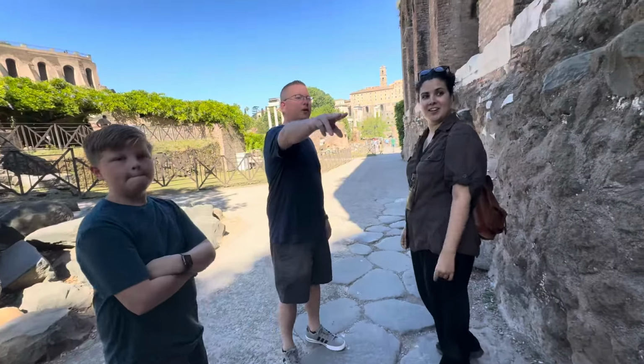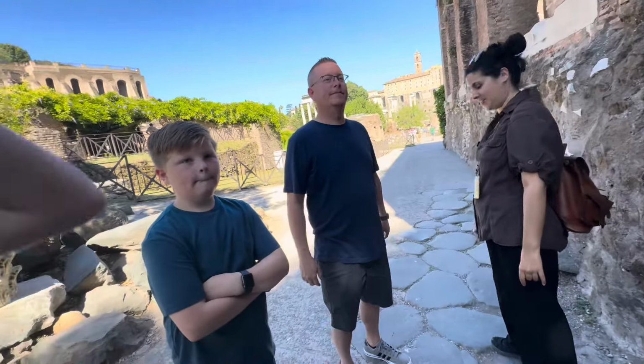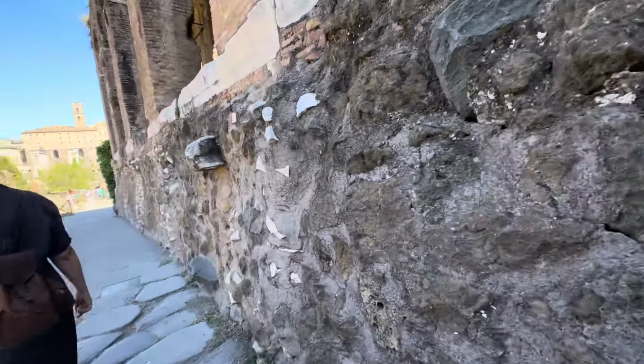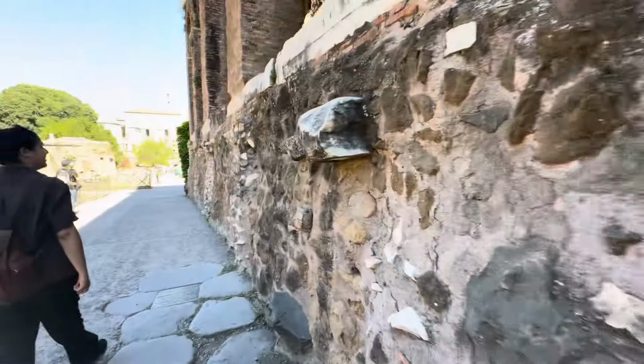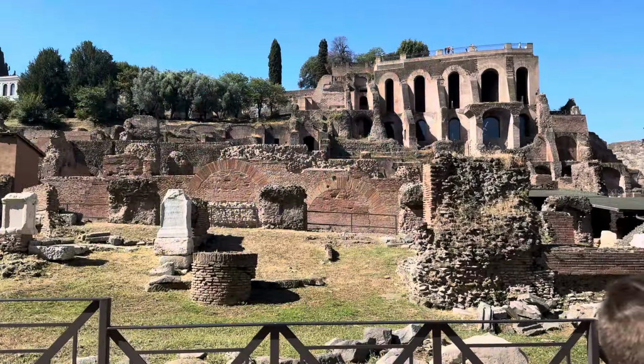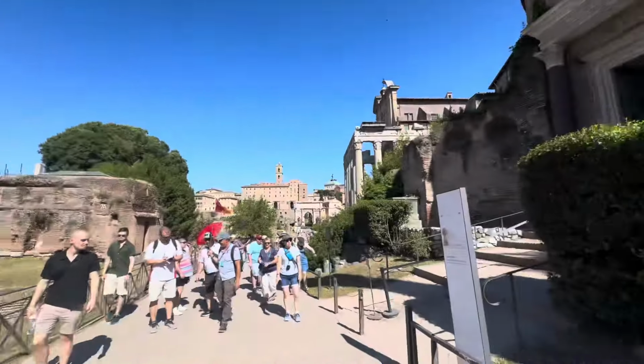Close. Oh, these two are 1 year apart. Okay. Yeah. They just look a lot alike. You and Landon. No, it doesn't look great.